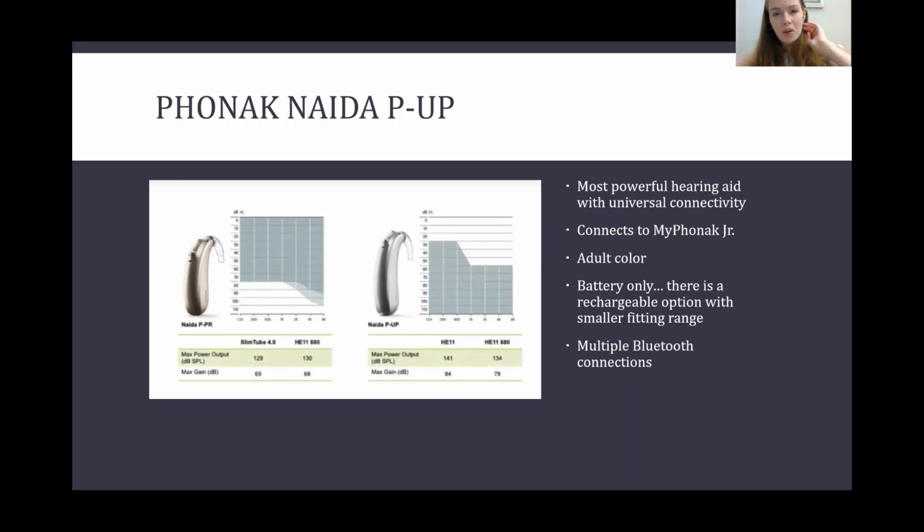Another thing that's kind of cool about the Paradise line of hearing aids that just came out is that they offer multiple Bluetooth connections, meaning that you can be listening to your TV through your hearing aids, and then if you get a phone call, that sound can stream to your ears and you won't lose the connection to your TV. It could hold both Bluetooth connections simultaneously.